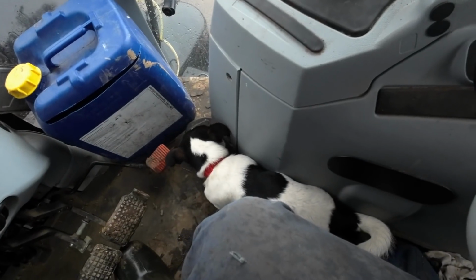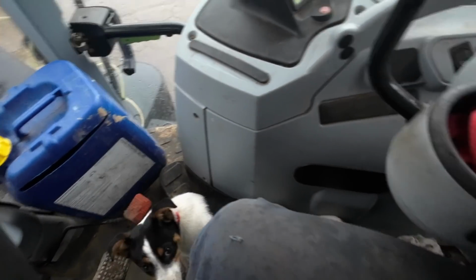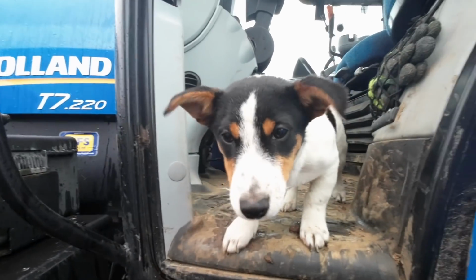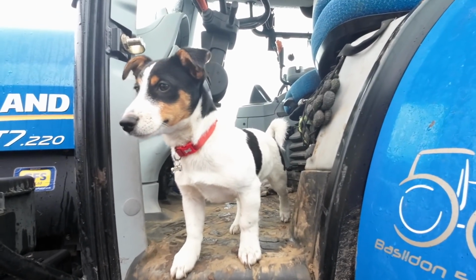Maggie's still chewing her towel. Stop it! Maggie! No, you're eating shit. See, now she needs to wait here because I'm going to go load the cattle up onto the trailer. You would just be in the way, wouldn't you? Aye, that's it. Stay.